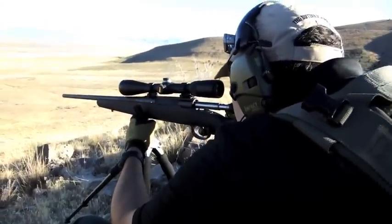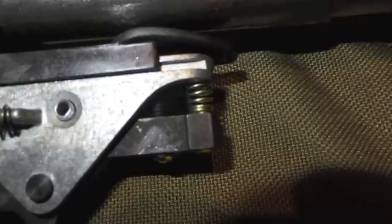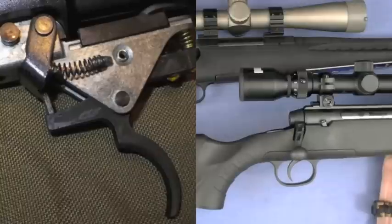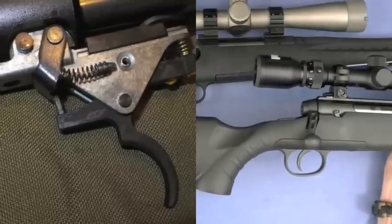Here comes a picture. When you take the trigger out of the stock, you'll see a spring at the rear there. You can do a couple things if you're willing to do a little bit of minor gunsmithing. You can cut off a coil, reducing it by, I don't know, 2 pounds or so. Just one coil. Don't cut too much. Or you could just get a smaller spring and experiment.